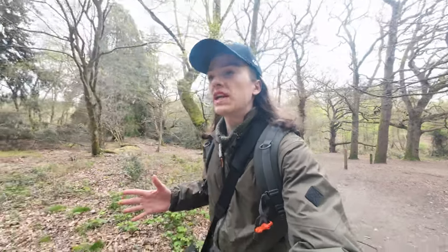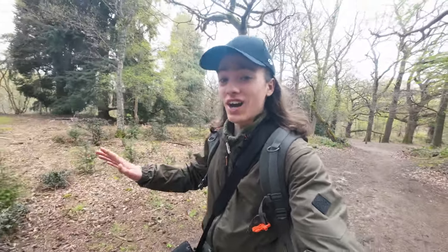Now, I'm not too familiar with this area. I've only recently started coming out here to do wildlife photography, so I'm sticking to the main paths, but I can see that there's a ton of side paths which you seem to be able to explore, and you can probably find some awesome wildlife down there. So once I know the area a bit better, we'll definitely start doing that.